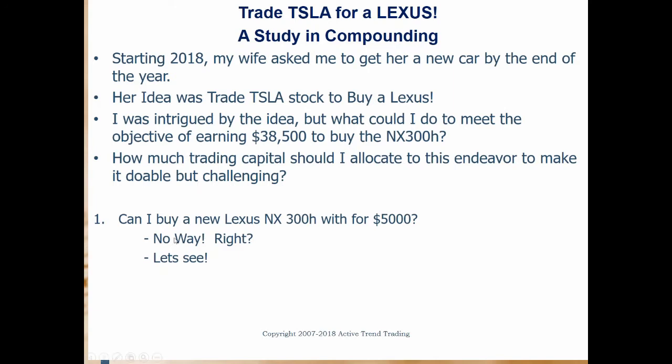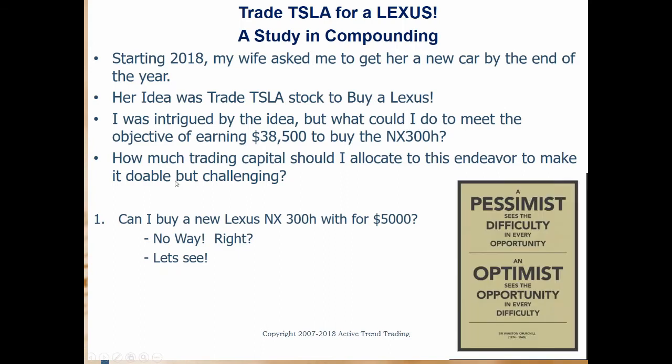At first, you may look at it and say, no way, right? No way that we can basically take $5,000 and turn it into $38,500 by the end of the year. But let's take a look at this, because, one, I'm an optimist. An optimist sees the opportunity in every difficulty.